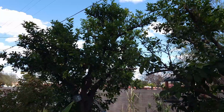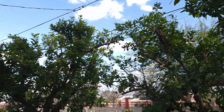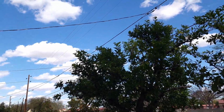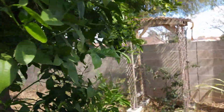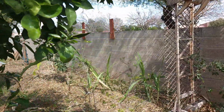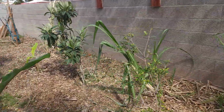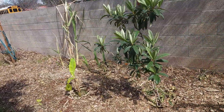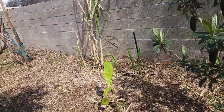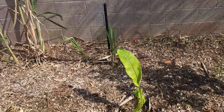These navel oranges were here when we moved to the property 3 years ago. Got a fantastic harvest this winter, and they're budding and about to flower any day now, so it smells really awesome. And back here, got some sugar cane up against the wall. Third year for the sugar cane, does very well. Pretty easy to grow. Kind of a fun plant.